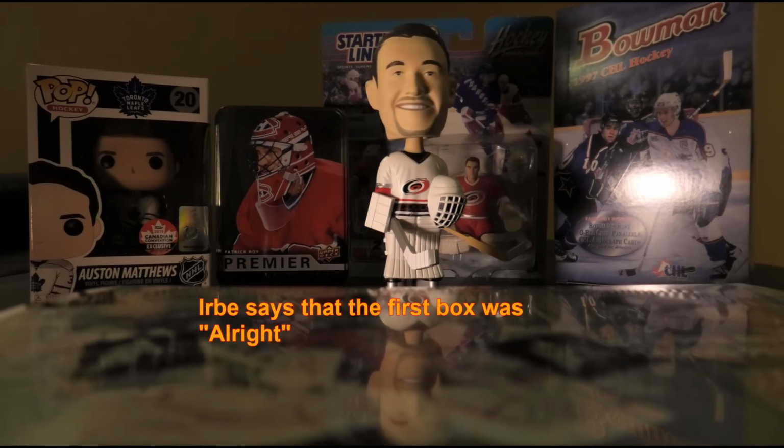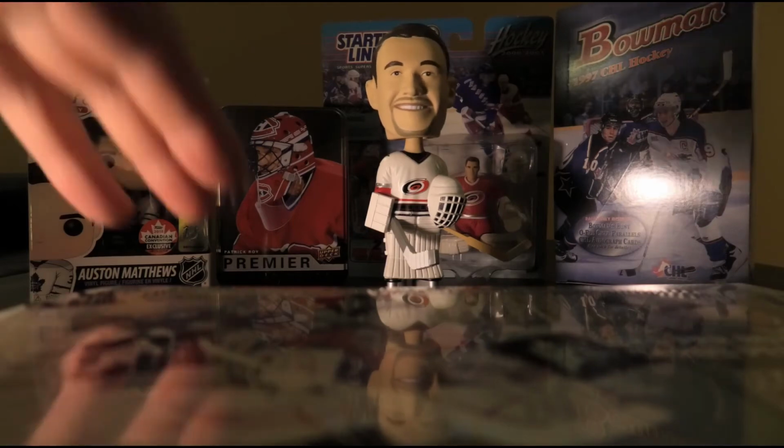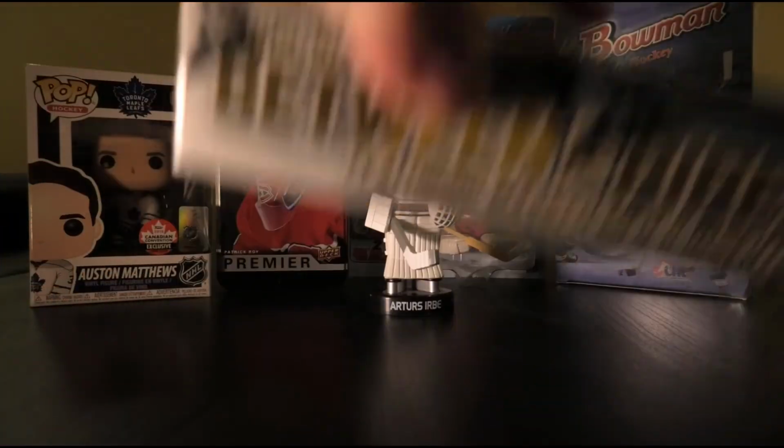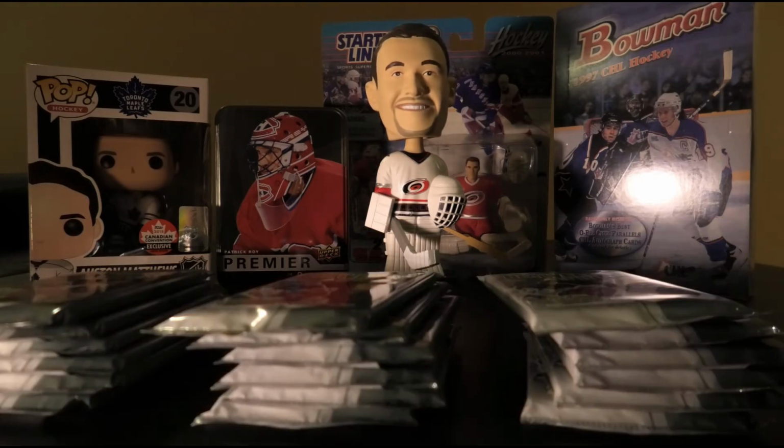Jersey cards are okay. We've had definitely stronger hits over the years from it. So this box is okay. Could have been a lot worse with crappier names. Could have been a lot better with some bigger hits. Let's go for our second box.